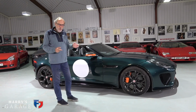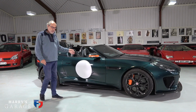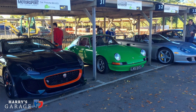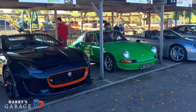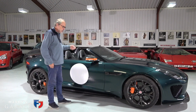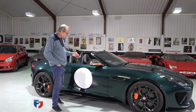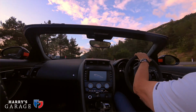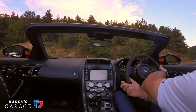I can use it for all sorts of things. It makes a great track day car. I don't use it enough on track, probably because the Project 8 is in the garage as well. It's a great touring car because it's so easy to live with, that multi-purpose bit with the automatic gearbox, the cruise control, the quiet exhaust, and then you can go a bit nuts up in the mountains as well.